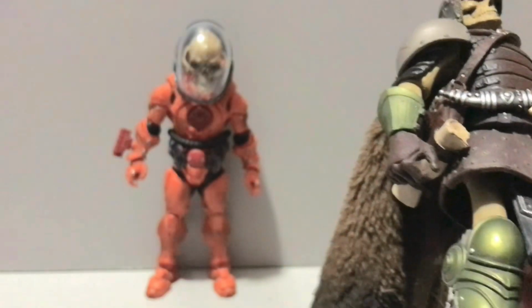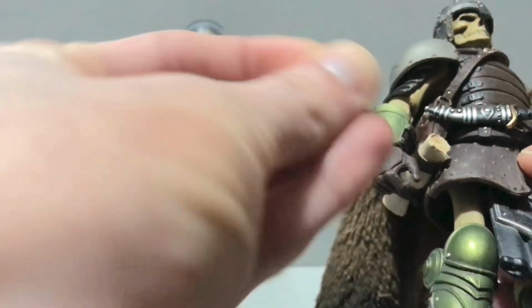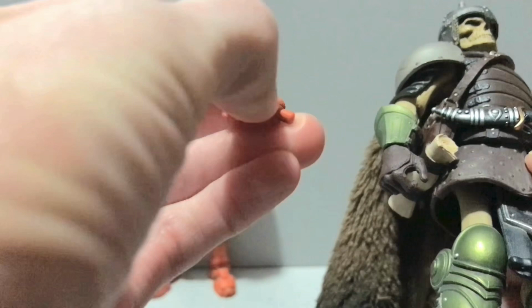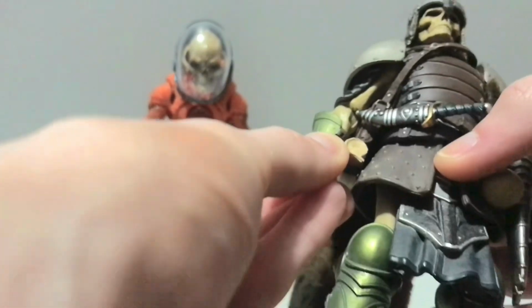Now, he doesn't come with a bunch of extra hands. It kind of feels like he got the shaft, but I guess you could use the Cosmic hands. They're not too Cosmic-y. You could easily use these with this guy, but he does already have the right hinge in the grip hand. He's got an up and down hinge there.